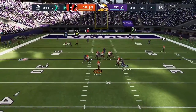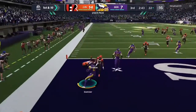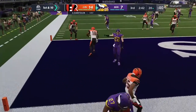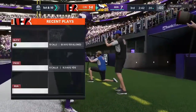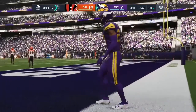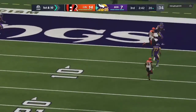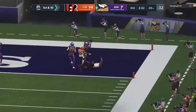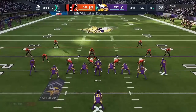Throwing again, it's Burrow. And it'll be intercepted. It's Cameron Dantzler who picks it. So it was a drive that had real promise here to begin the third quarter, but ultimately derailed by the INT. And that was the position you wanted to be in, coming out to start this third quarter, get a nice drive going, looking for the end zone. Possibly got a little bit too greedy right there.